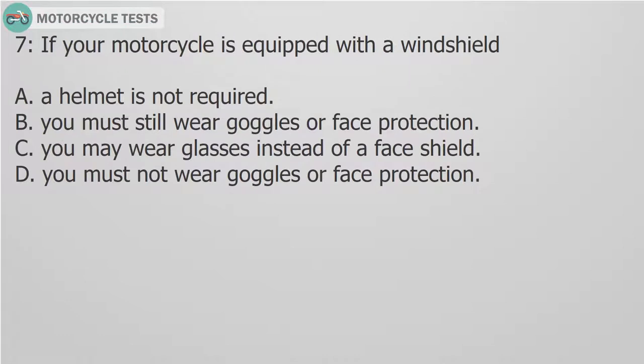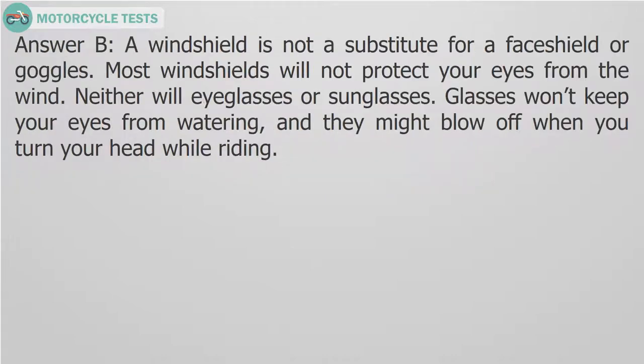Question 7. If your motorcycle is equipped with a windshield: A. A helmet is not required. B. You must still wear goggles or face protection. C. You may wear glasses instead of a face shield. D. You must not wear goggles or face protection. Answer B. A windshield is not a substitute for a face shield or goggles. Most windshields will not protect your eyes from the wind. Neither will eyeglasses or sunglasses. Glasses won't keep your eyes from watering, and they might blow off when you turn your head while riding.